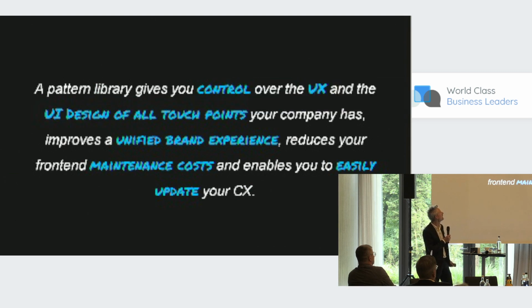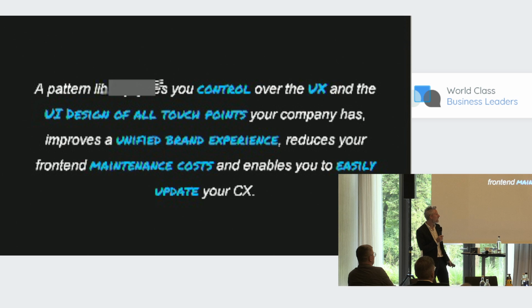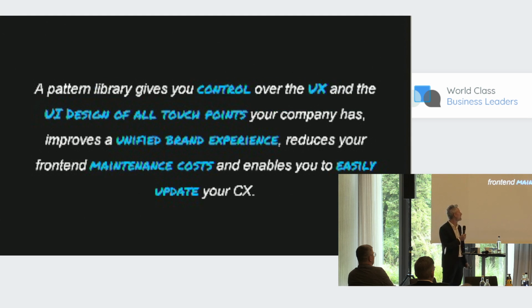This is the most beautiful and most important thing about a pattern library. As you design and code these components once, it gives you control over the UX and the UI design of all touchpoints your company has. Because if you choose another vendor for a different project, you just tell them, please use this pattern library. We have done a perfect description of all these elements and how they're supposed to interact with the user. And so this brings a unified brand experience with it, and it reduces your front-end maintenance costs.